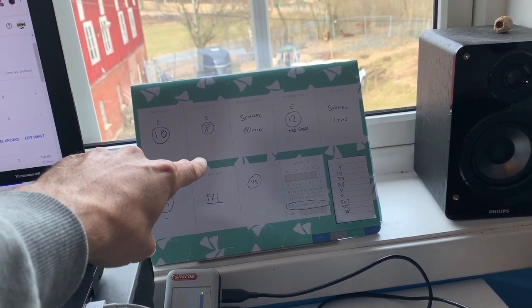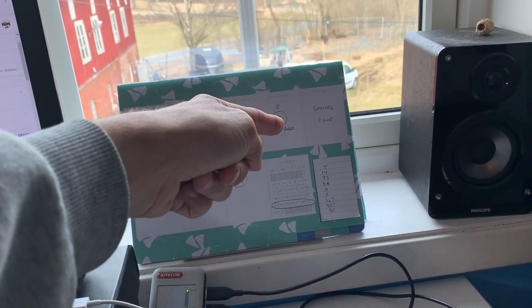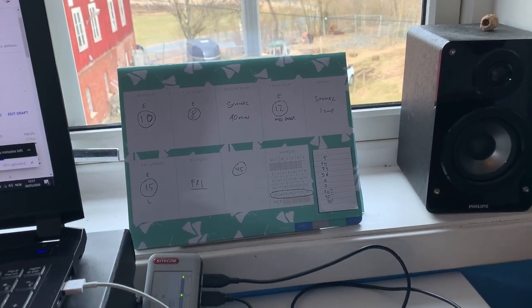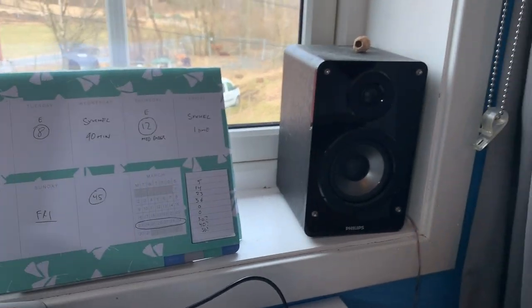Here's my training plan for this week. Not much running, just 10K, 8K, bike, a little bit of different activities, but just slowly building up my training volume again after a break.